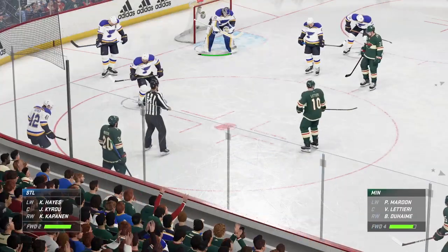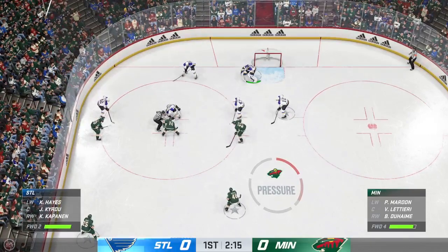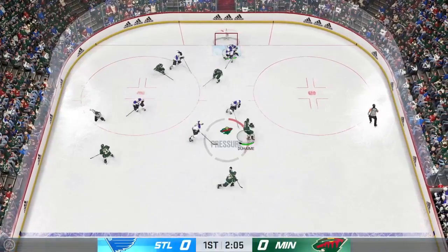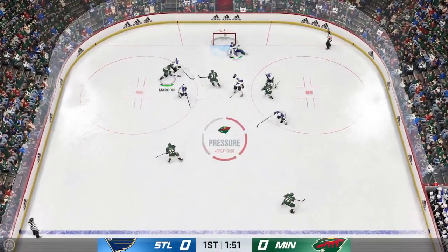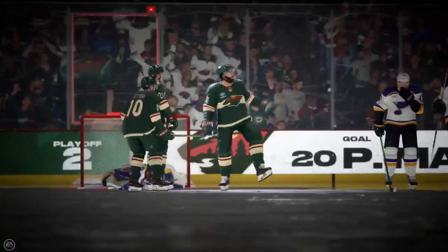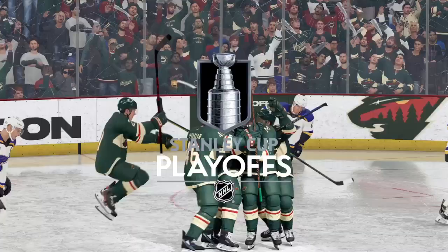Getting into the later stages of this period. Still looking for our first goal. Lettieri's got it, and they'll go on the attack here in the offensive zone. Moves it to Spurgeon. Hammers it on net! He stopped it! Wow! Oh, that's an intangible effort that you can't teach, James. That's all about desperation and the will to stop that puck.